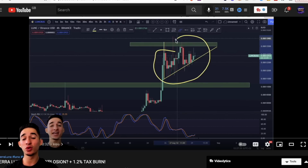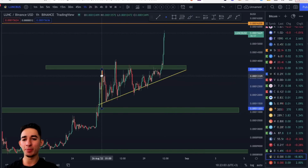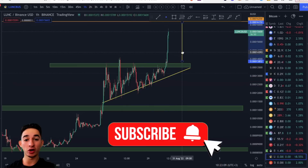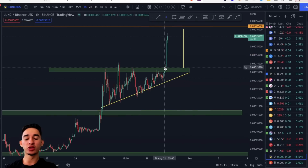I mentioned that Terra Luna was in this ascending triangle right here. Terra Luna Classic explosion soon question mark. And yes, this is exactly what is happening. My target was exactly this. Now, how did I calculate this target? Well, if I take the top of the triangle, the ascending triangle, to the bottom where it started right here, and then I extend that, that's where essentially our target is. And it seems like we're exactly reaching our target at the breakout right here.